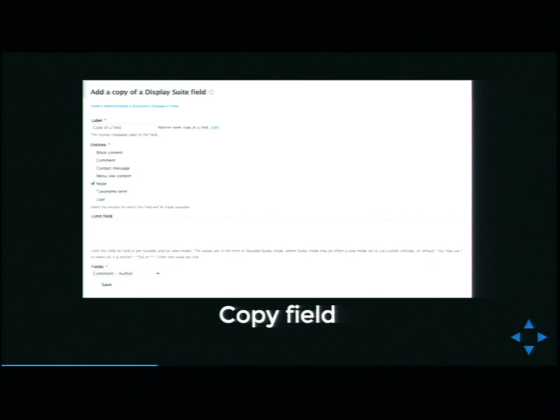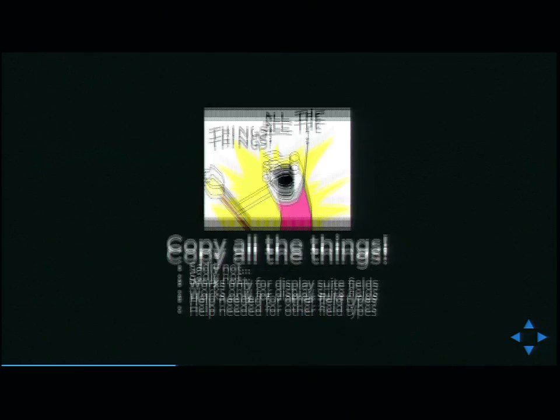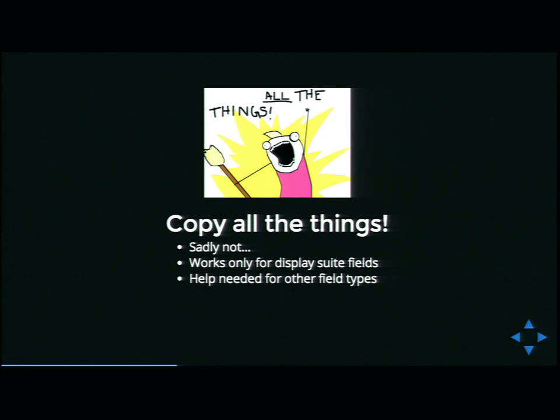A new feature I added, mainly as a joke at first, but it can be really handy, is a copy of a Display Suite field. So I made a Display Suite field that can copy a Display Suite field. So you can have the same field twice on your display without having two functions that point to the same code. It's kind of awesome. But at the moment, it's only limited to Display Suite fields. It would be better if we also could copy normal fields or other stuff. So you can have one code function that you can reuse, put some settings in it, and it does other stuff. But I need some help with other field types because it's really complicated and you get into loops and stuff like that.